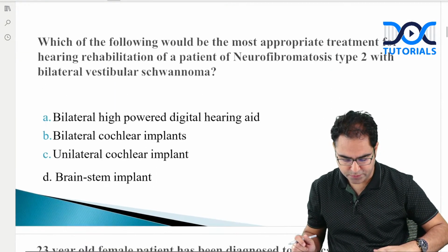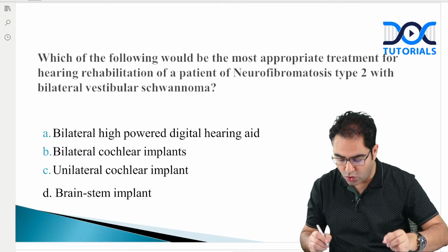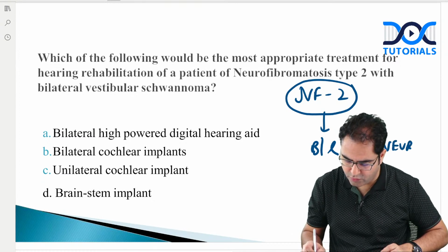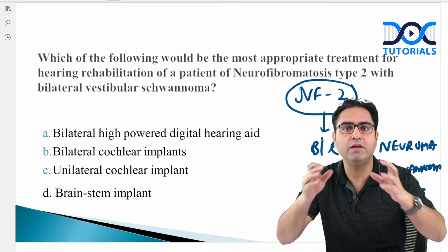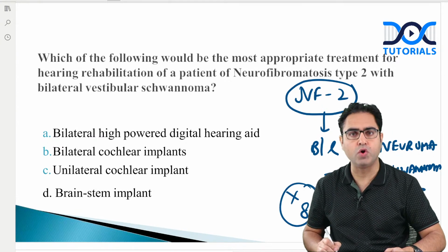Which of the following would be the most appropriate treatment for hearing rehabilitation of a patient of neurofibromatosis type 2, guys? Let me tell you, neurofibromatosis type 2 has got bilateral acoustic neuroma, and nobody will forget this thing. Acoustic neuroma is also called vestibular schwannoma. Don't change the answer because of a new word. Acoustic neuroma is the same as vestibular schwannoma, the 8th nerve gone wrong. Both 8th nerves got tumors, beta.